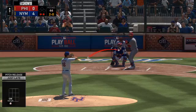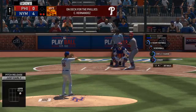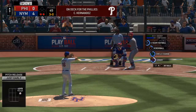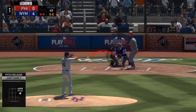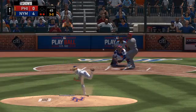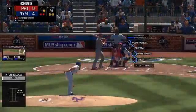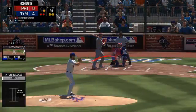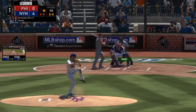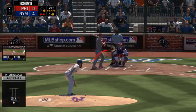2-0 now. Here it comes, 2-0. 3-0 now. Cesar Hernandez would be next if they can keep this inning alive. And this one misses inside. A ball, he walked him, and they've got themselves a 2-out base runner. Now batting, the second baseman. Digging in to try it again, Cesar Hernandez. Man at first after the 2-out walk.